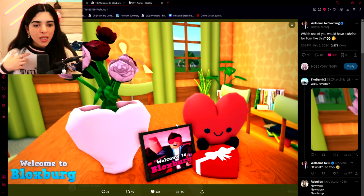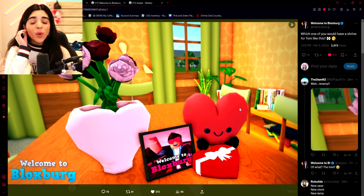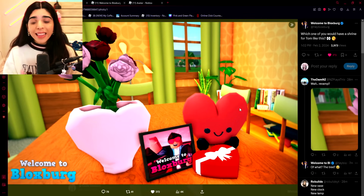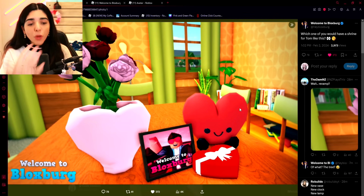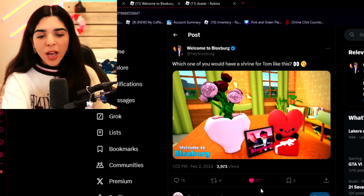But there's that. And then we also have, I think these are new chairs. I'm not gonna lie, I don't think these have been in the game. So we have a new chair as well. I think we're getting a whole new furniture set, guys. I think we're getting a retro furniture set with some plants. We also have Valentine's Day items. So I'm so excited. But let's see if I missed anything.